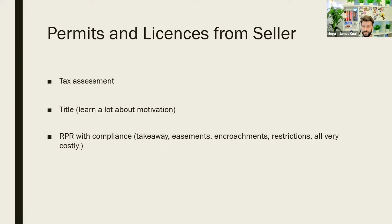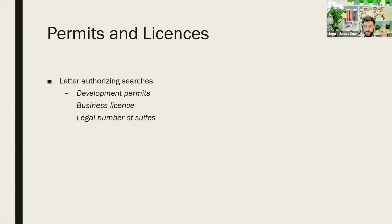Permits and licenses from the seller. So we want to get the tax assessment, we want to get the title. You can learn a lot about their motivations from the title. And then you want to see that RPR with compliance. I'm not going to get too deep into this one because this is pretty much the same as residential, but you want to see all this stuff to make sure there isn't any funny business going on.